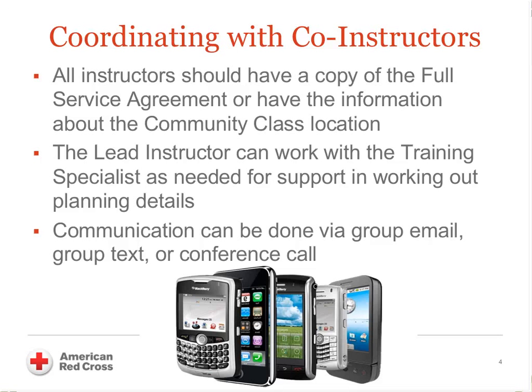And if this is a community class, make sure all of the instructors have all the information and are familiar with the facility and the training room. Communication between instructors can be done via group text, group email, or conference call, but if you're using text or email, make certain that you're hearing back from each and every one of your co-instructors. Consult your training specialist if you need help planning or help with client contact or equipment planning.